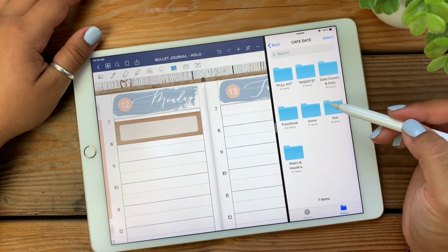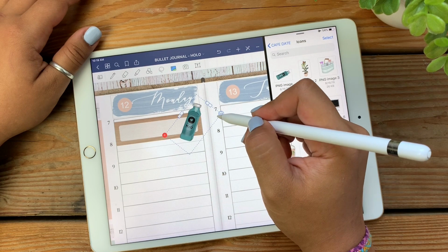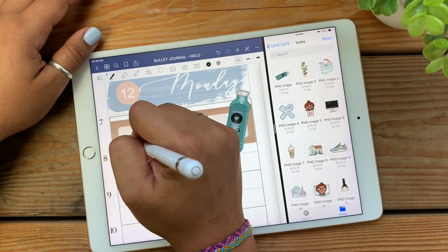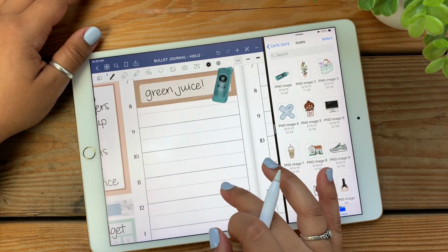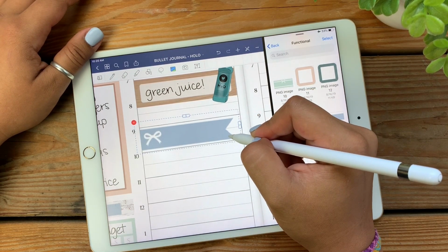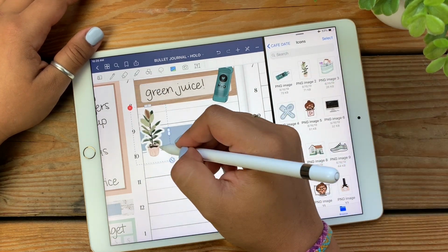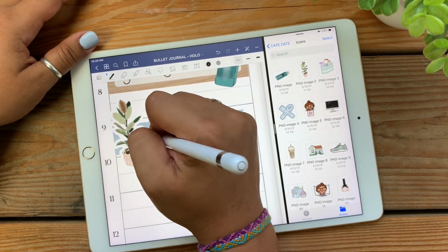Alright, so I wasn't feeling very well Monday morning, so I decided to start it off with a green juice. So to mark that, I used a brown quarter box from the kit, as well as this icon that I think is supposed to be a water bottle, but I felt like it could totally pass as a green juice, so I went with that. And I believe that's from a Sabine Elise Designs kit. And then under that, I wanted to remind myself to water my plants, so I grabbed a blue bow flag and this plant sticker that was deco in the kit.